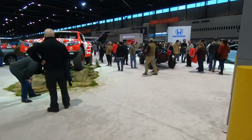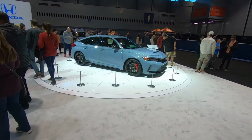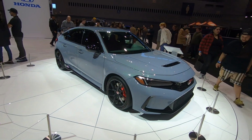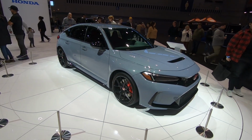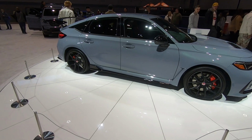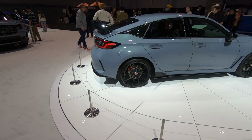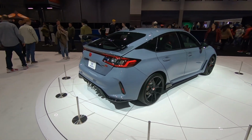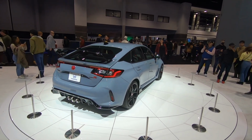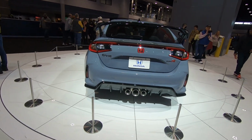We're in the Honda now. I'm here just to check the Type R. Oh, there you are. Wow, it looks nice. The new Type R looks nice. Love the color. It's like charcoal gray. Looks so much better in person. New Type R. Three big exhausts.